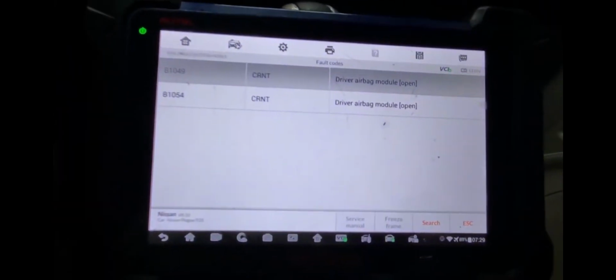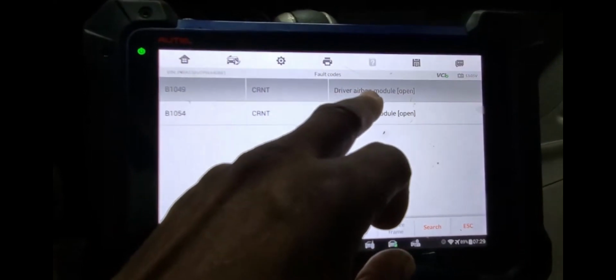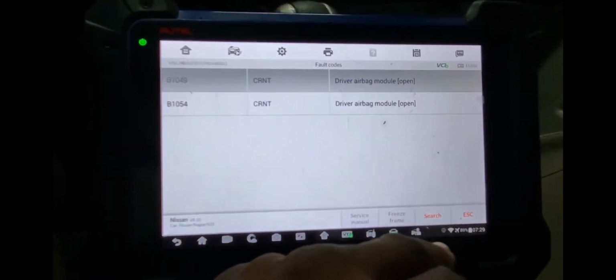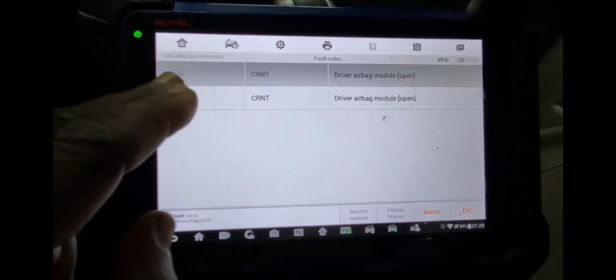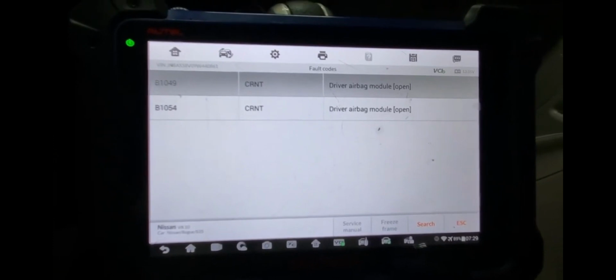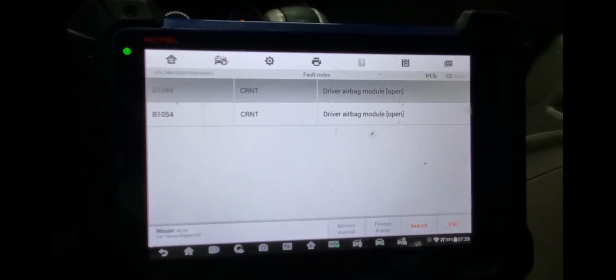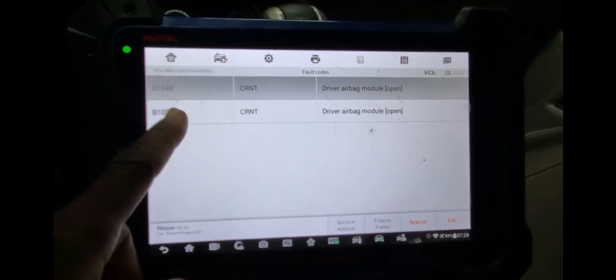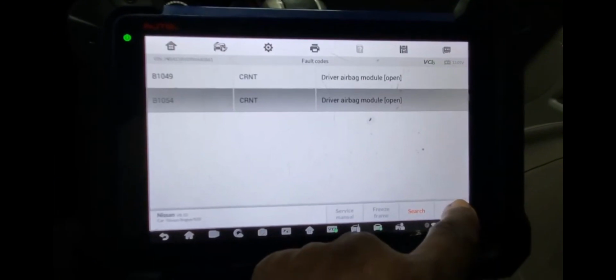So I advise the customer, and those are current. And why I say driver airbag module open, driver airbag module open, and you have two codes, because this car has two stages, stage 1 and stage 2, and both of them may have gotten damaged. If the horn is working and those codes are available, maybe we delete them and they will go, but those are current. I'm going to try to reset one more.